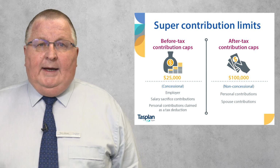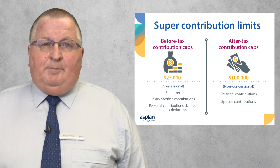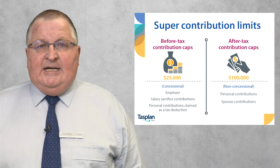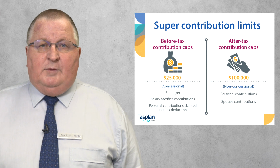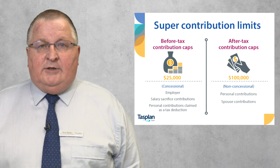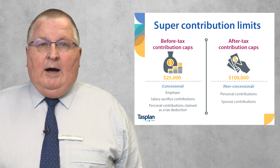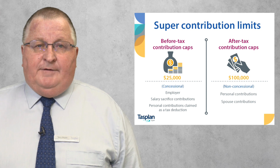However, you should be aware that your employer is also making contributions into your account, and they are putting in 9.5% of your gross salary. So this is also classified as a concessional or before tax contribution. So this needs to be included in the contribution cap. What this means is that if you are earning, say, $100,000 per year, your employer is already contributing $9,500 to your cap, meaning that you are only allowed a maximum of $15,500 of salary sacrifice.